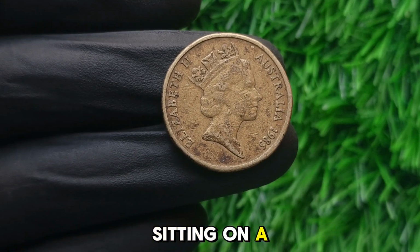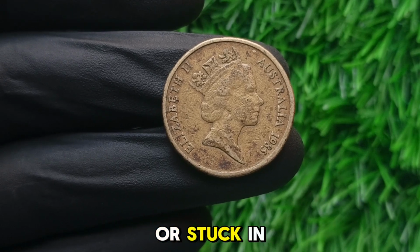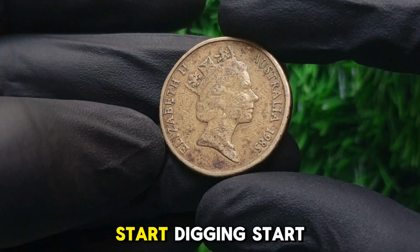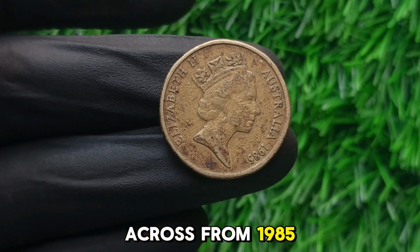You might be sitting on a fortune without even knowing it. That coin tossed in a drawer or stuck in an old wallet could be the very one we're talking about. And the only way to know is to start looking. Start digging. Start examining every $1 coin you come across from 1985.